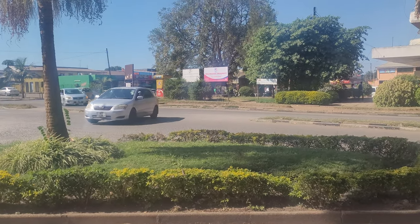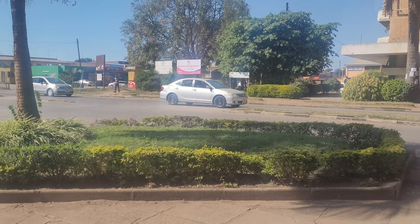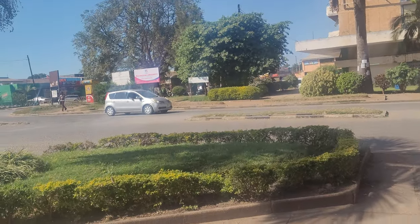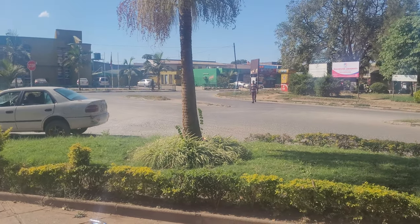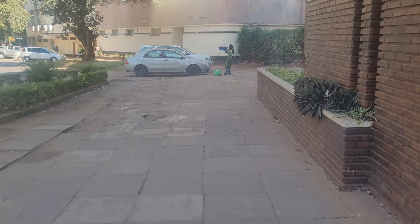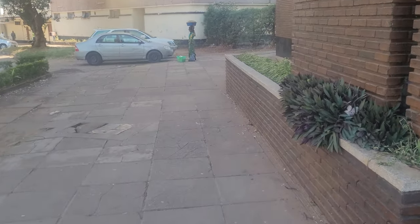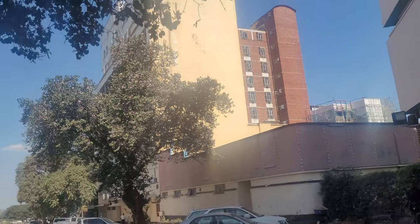All right, another hot day in Zambia. All right, so let's take another walk. Now, this time I am in Ndola. I'm gonna put the map here anywhere. Lovely buildings in Ndola.